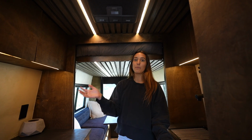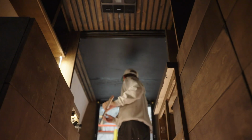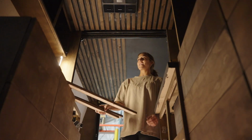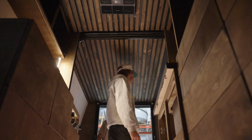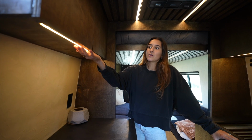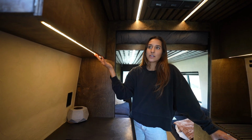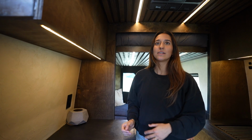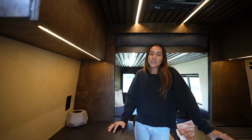We started with just a black paint coat on the plywood, and then we nailed quite a few walnut pieces here on the top, and then lined it with these LED strips that you can control the dim of throughout the entire van. It's a super easy process and brings the entire space together. We also did under cabinet lighting here, and we also have all the controls here on the edge of the cabinet, so you can dim them and turn them off.